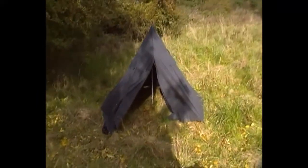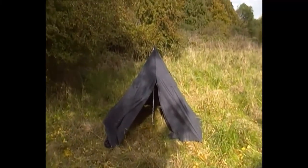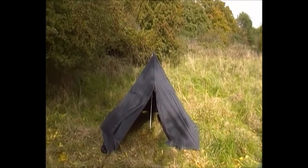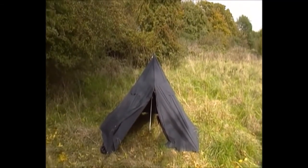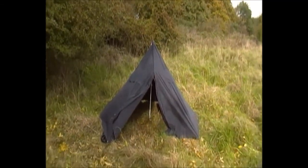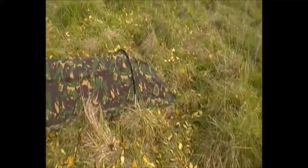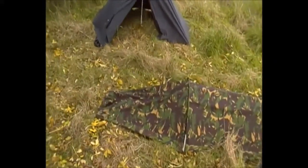It's quite heavy. But if you were out for a weekend somewhere, you have it in the back of the car, you'd be laughing. You wouldn't want to hump it about hiking, but it's good enough for what it is. But it's just a wee bit too small for me. And we've got Mac's bivy bag down here as well. That's quite a nice job and all.